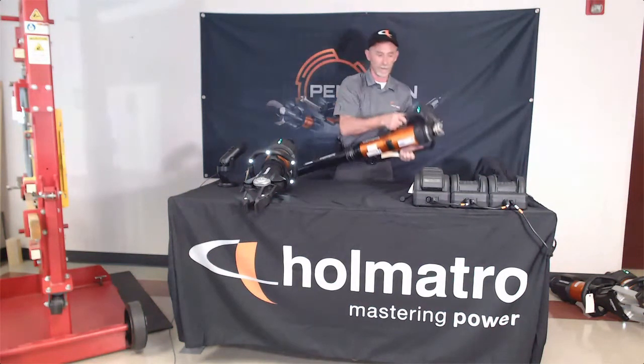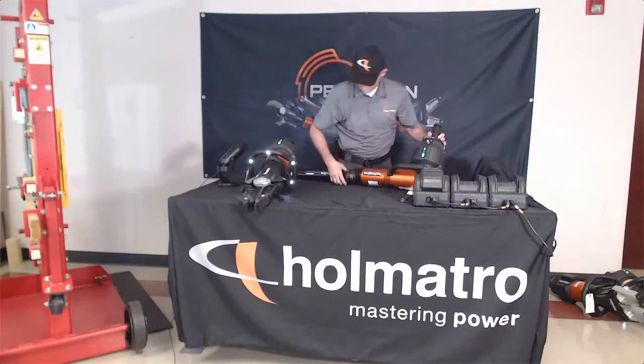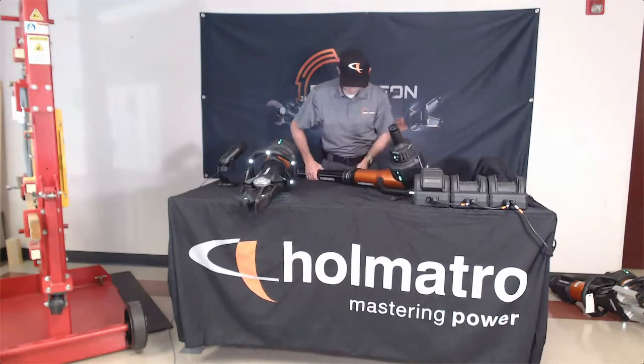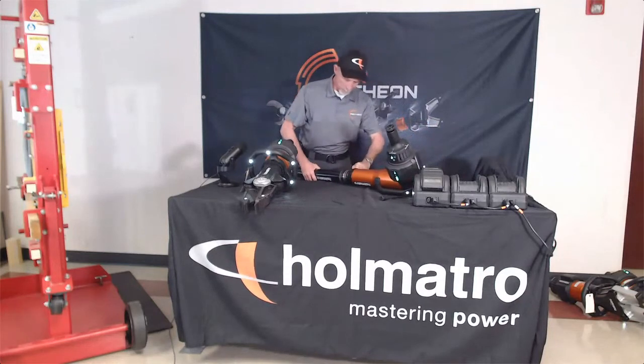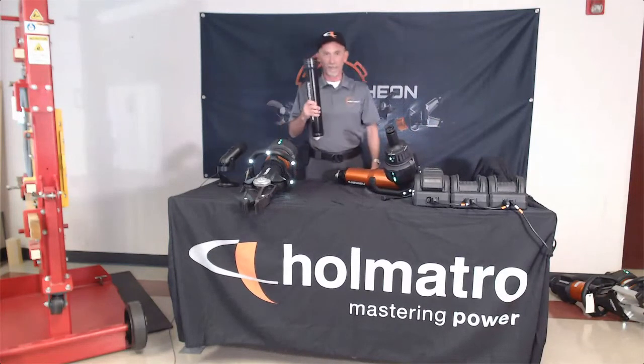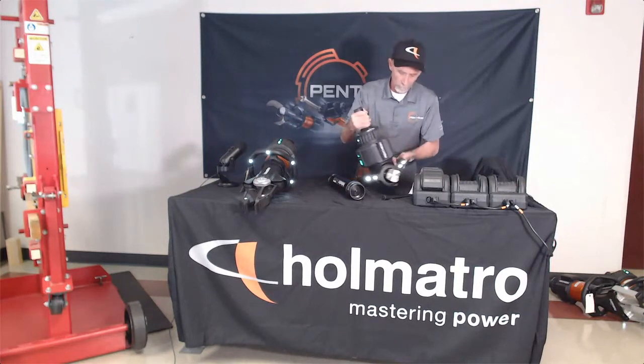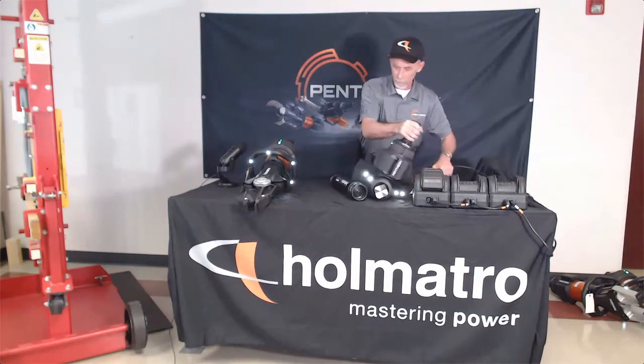To take it off, literally you can do it with a gloved hand. All you're doing is trying to find that detent pin and just depressing it and pulling it off, just like that. Very, very easy to do. This is one of my favorite ones that just came out.